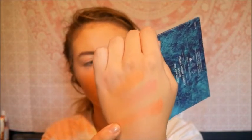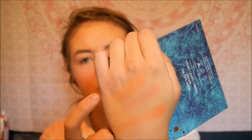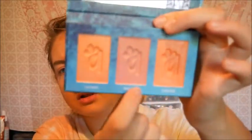So that one is Shocker, and it's like a reddish orange, very coral. This one's an orangey blush, peachy. And this one is a very pink blush. I think I'm going to use Paraiso, which is the middle shade. And it's a very pinky, mauve-y color. And I'm just going to take this Sonia Kashuk brush. I don't know what the name is, but I just always use it for blush. And I'm just going to take my Real Techniques sponge and just blend it a little bit. It's very pigmented and pretty. It has a nice sheen to it, so I like that.